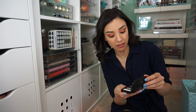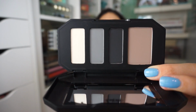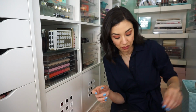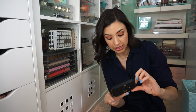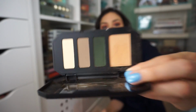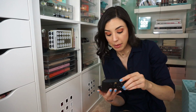So I can see her fascination, but I should have given her this, and it's actually brand new. This is the Quad in Smoke. So we're gonna let go of that one because I'm not a big fan of gray smoky anything. I do it, but it's just not my ultimate must. This is the one in Sage. Super pretty, but I used it once and I just use one color in the palette.